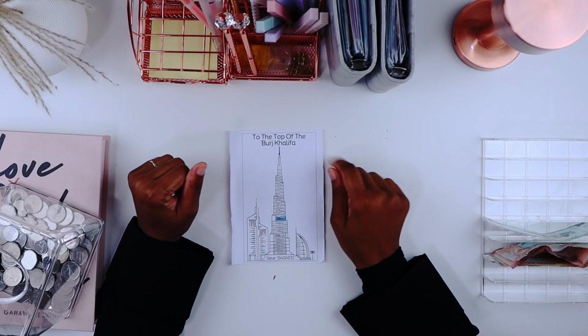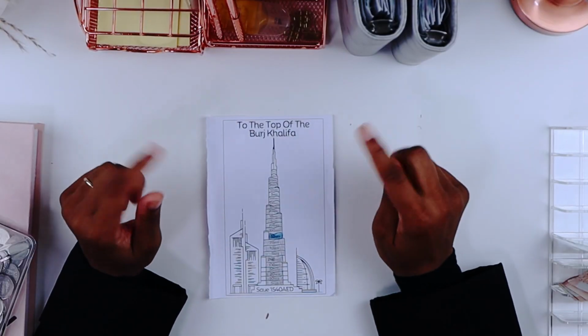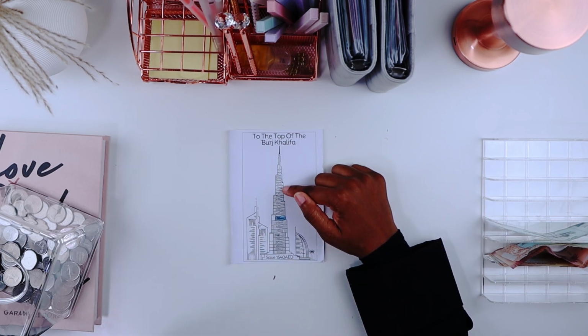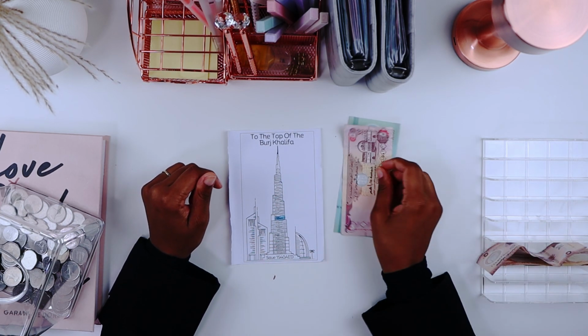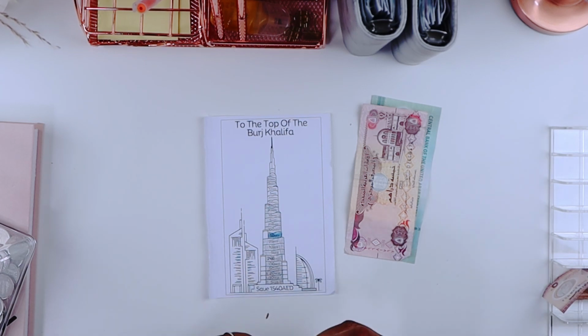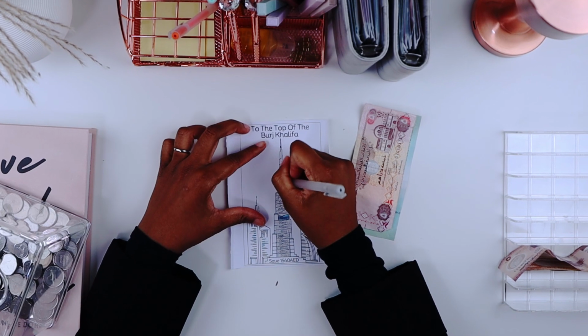Now I was really pumped thinking I was going to finish this month. I kind of said this month or next month, but clearly it's not happening this month. So what am I going to do here? I have a 5 and a 10. Let me do this 5 and this 10. So let me do 10 and 15. And let me color this in. Let's see if this pen is working today. Bismillah.